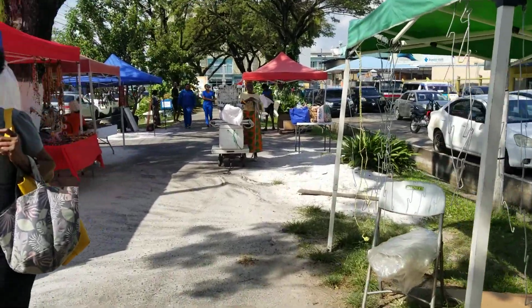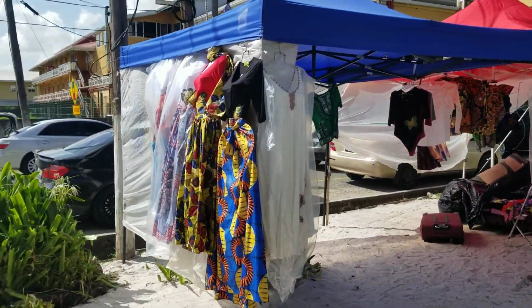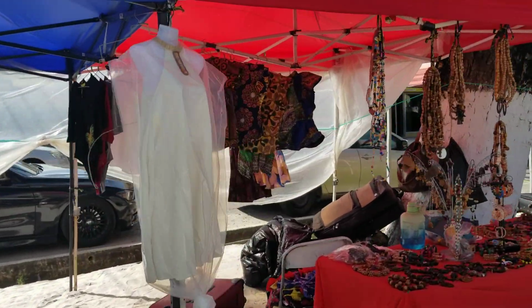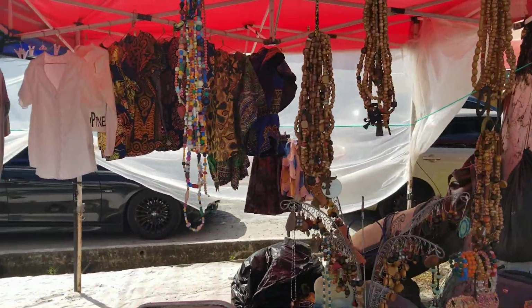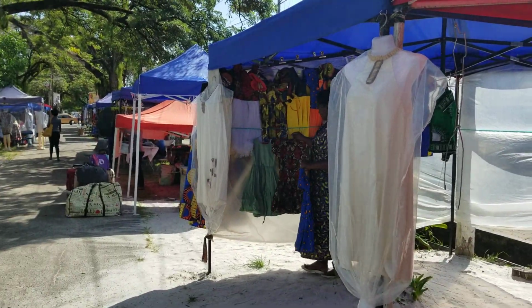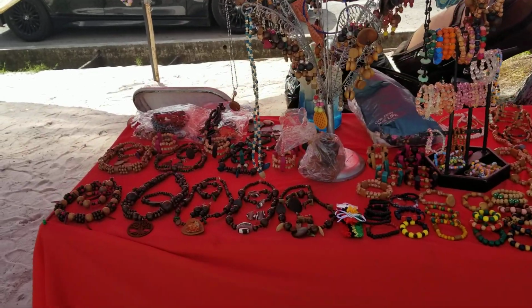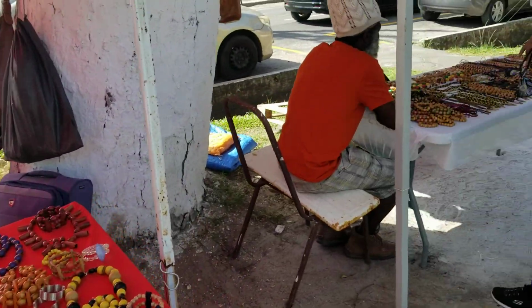And these are actually local manufacturers, local creators, local fashion designers and producers. This is handcrafted jewelry, all available here.